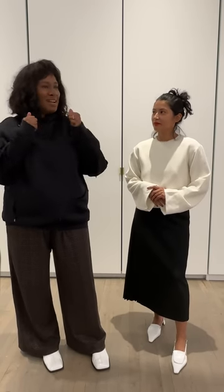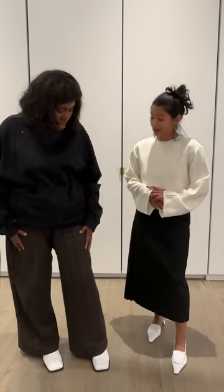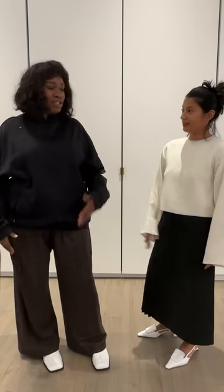I try to push myself to wear navy in times where I normally want to do black, just to soften it. So that's my current situation. Okay, I want to get away from black sometimes, but I really love black with brown. I mean, clearly I threw this on.